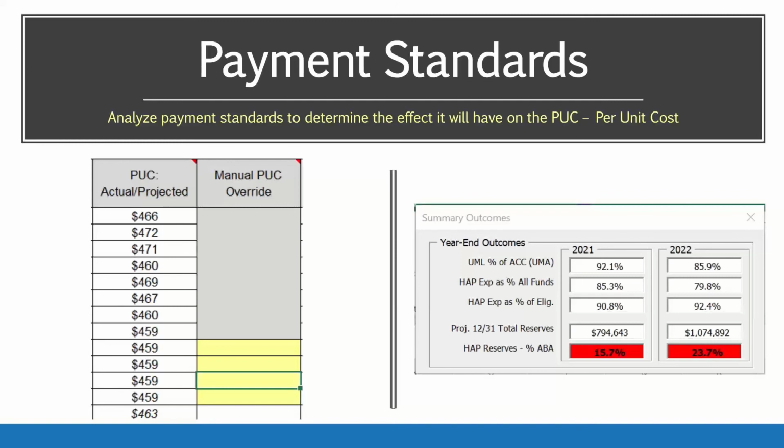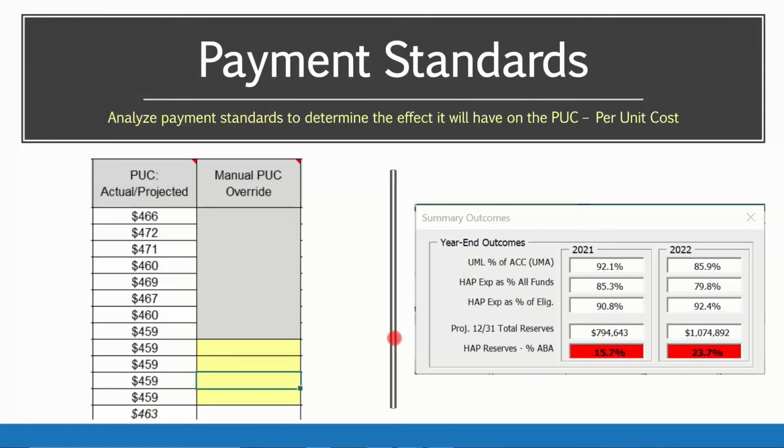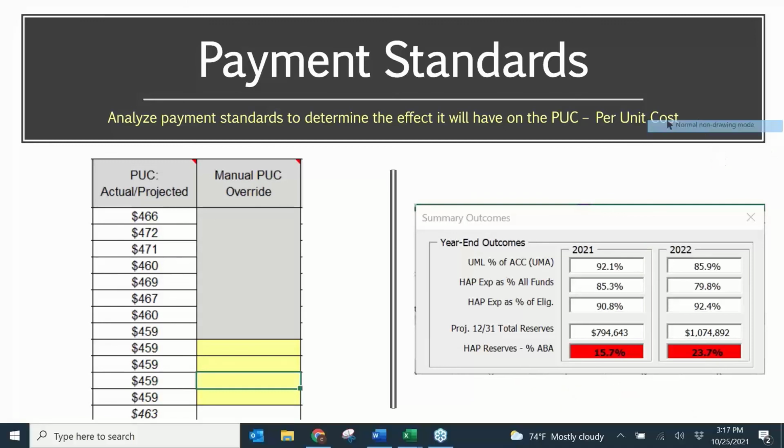When you're looking at your tool, in our case we've got a per unit cost of $459, between $470 and $450, and we've got these HAP reserves at 15.7% and 23.7%. One thing you can do to respond to the earlier question about a housing shortage and how you can update your percentages is to adjust your payment standards accordingly. If your payment standards are already at 110%, there is another step you can take, but I'll get to that on a future slide. Your payment standards could potentially increase your per unit cost and therefore drive down your reserve.